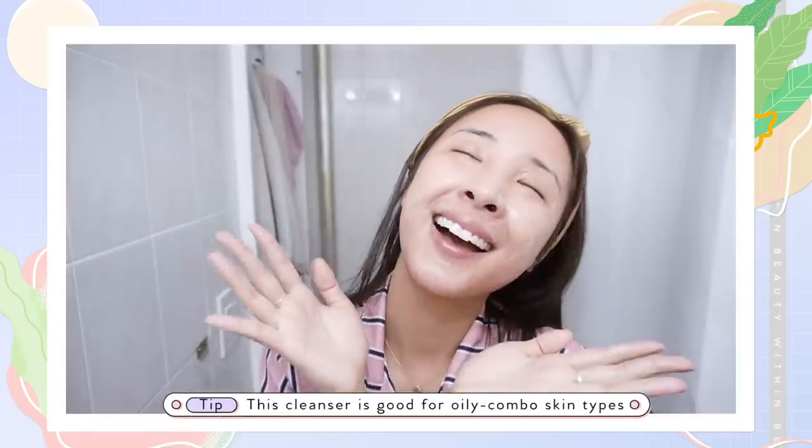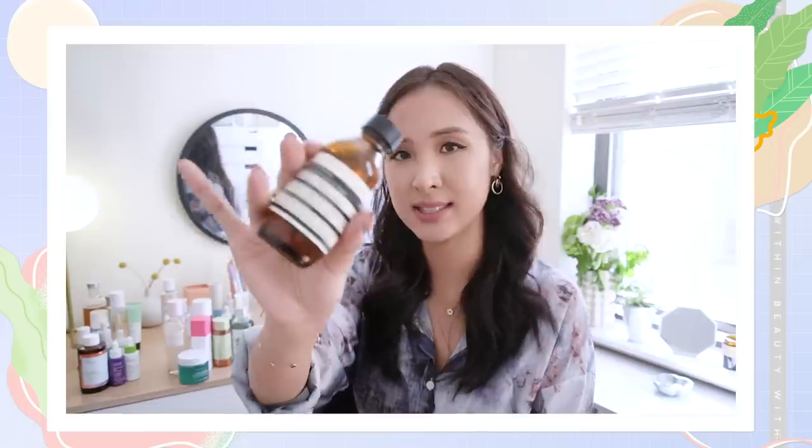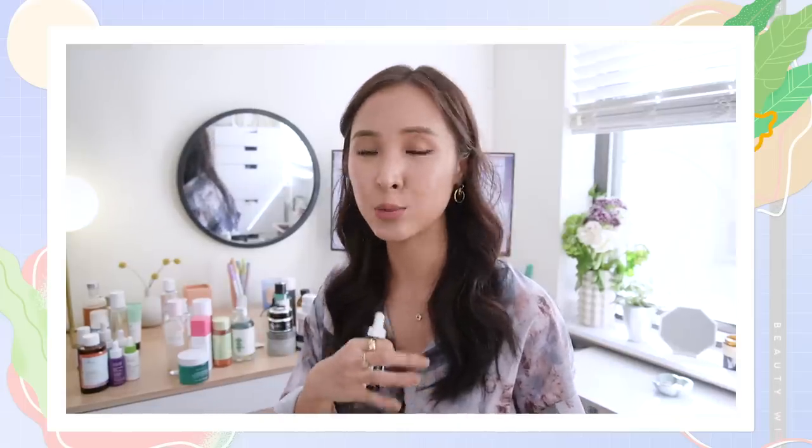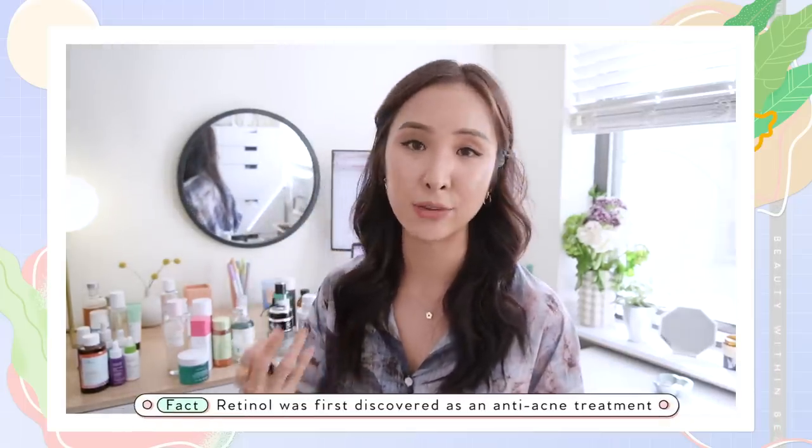It really does clean the face, but I would only suggest this for people with oily combination skin. Otherwise, it could be a little bit too drying. But yes, there's this one. Another ingredient that can really help with large filled pores and even acne is retinol, so vitamin A. Vitamin A back in the day was first discovered to help with acne before it came out as an anti-wrinkle. That was something they found out along the way.